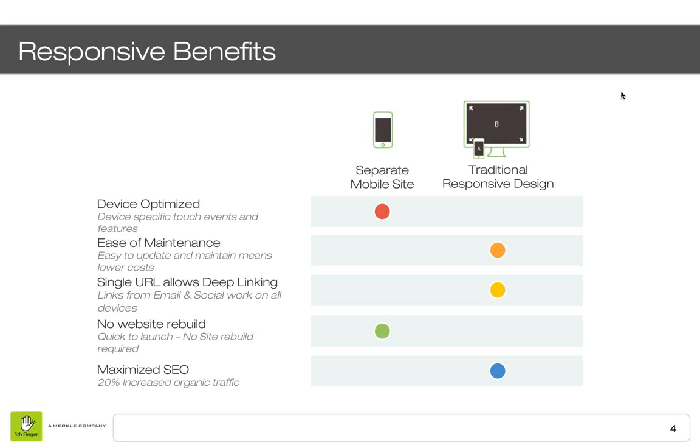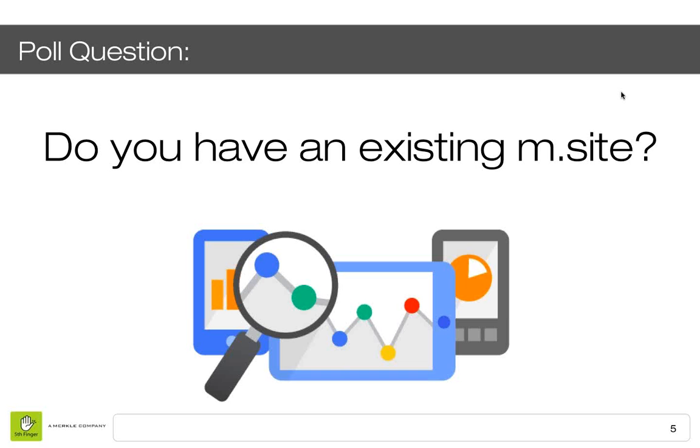When you look at the two options at a high level that have been out there for the last 18 months or so, the separate mobile site, or proxy or MDOT site, that has been the status quo and the normal approach for most retailers historically, really has quite different properties to responsive web design. It has some strengths in device optimization and not having to touch the existing desktop site, but it has some real challenges around maintenance when you have to maintain both your mobile site separate to your desktop site. Also with deep linking and SEO, there are some real challenges there. And so that's where responsive really started to come to the fore as a really powerful solution.